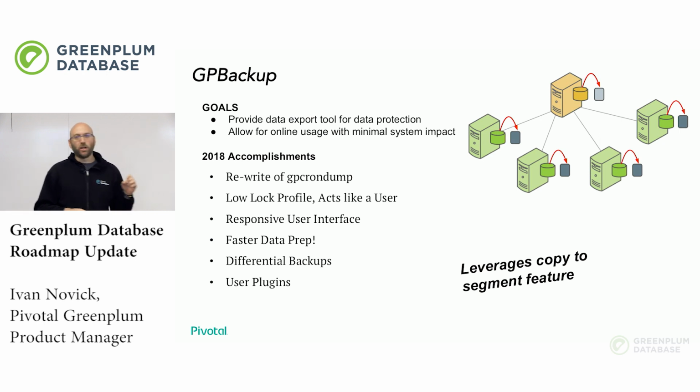It has a very low lock profile. So for the people who want to run your ETL while you do backup, or who want to do processing while you do backup, it's very important that we don't sacrifice availability by taking catalog locks or any huge locks on the system. We act like a user, and we come and select data and take normal locks like any user query.